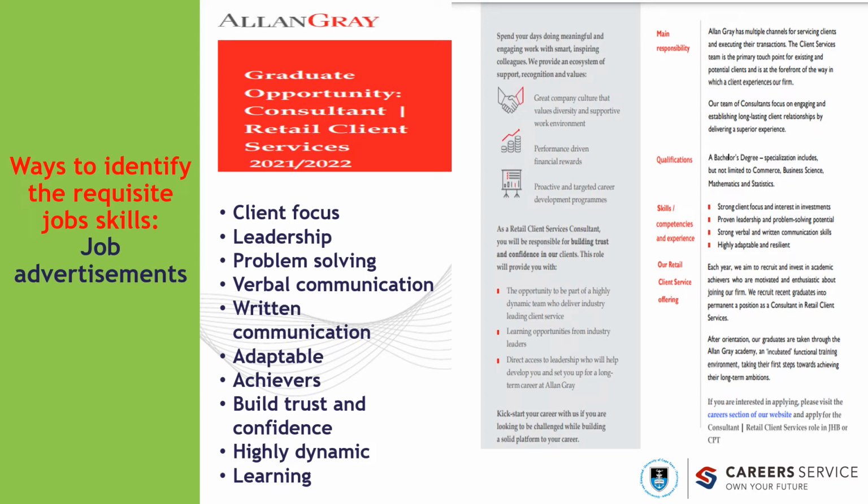This is an advert placed by Alan Gray on our career service website, and it is for a retail client services consultant. I'll be using the same company to demonstrate the ways in which you can discover and research the requisite skills for successful performance in the role. If you read the advertisement for the job carefully, you will be able to identify the explicit skills as well as those that are implied.